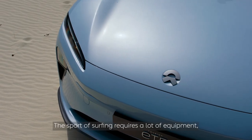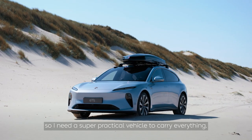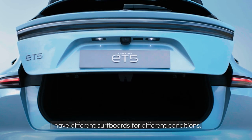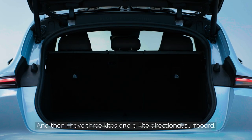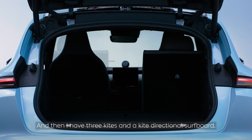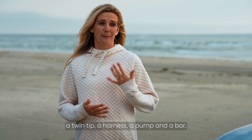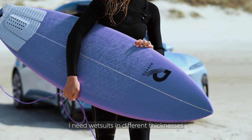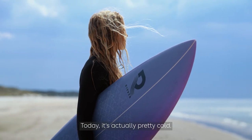The sport of surfing requires a lot of equipment, so I need a super practical vehicle to carry everything. I have different surfboards for different conditions. I also need leash and fins and wax, and then I have three kites and a kite directional surfboard, a twin tip, a harness, a pump and a bar. For both sports, I need wetsuits in different thicknesses depending on the water temperature. Today it's actually pretty cold.